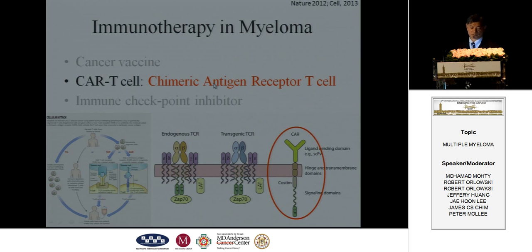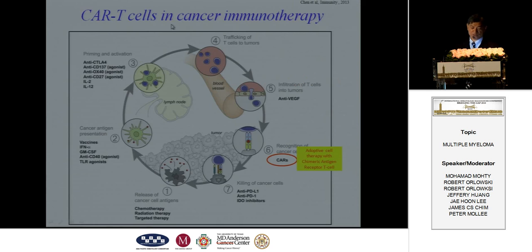And I would like to go into, I think this has been alluded to a few times, adoptive T cell therapy with engineered T cells with a chimeric antigen receptor. So this is, in short, CAR T cells. CAR T cells are an adoptive T cell therapy at the stage of this step 6.